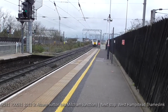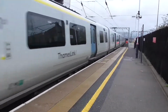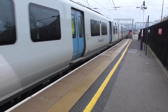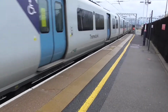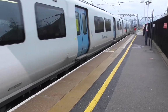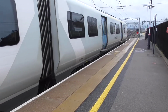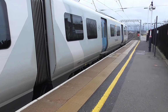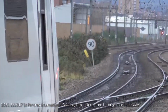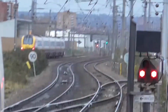Alright, arriving in now is the 10:13 service going from St Albans to Sutton. This is 700031. Passing behind, I've got a 222. I'm trying to get the 222 numbers. Passing behind, that's bound for Nottingham. It's a 5 car, I can tell you that much.